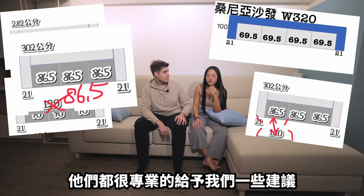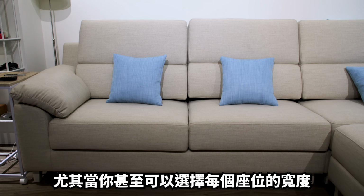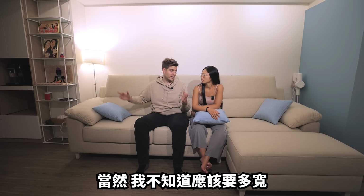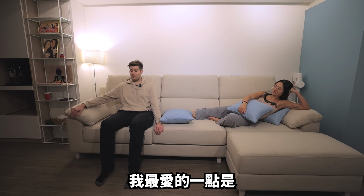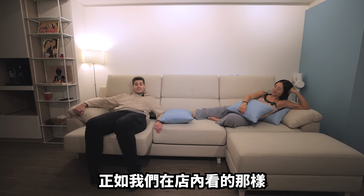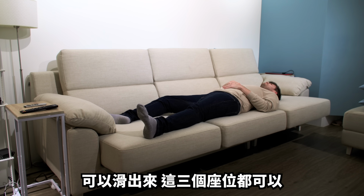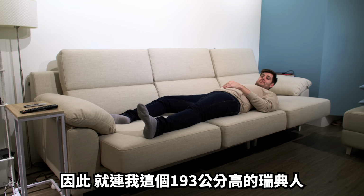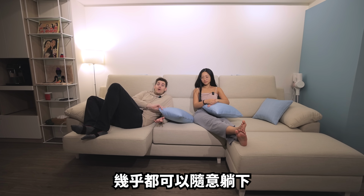And they were very professional in giving us advice, especially since you can even choose the width of each seat. Of course, I have no idea how wide it should be, but these ones are extra wide. And my absolute favorite is that, as we saw in the store, you can slide out every single one of these three seats. So even I, a 193 centimeter Swede, can lie down pretty much however I want.